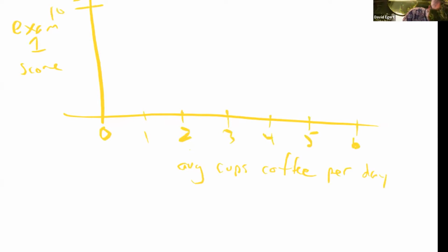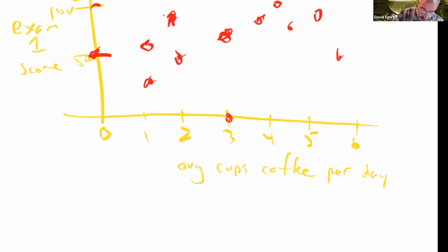I want to look and see, and so I'm just looking at my screen. There's Jean. Jean drinks about 2 cups of coffee and she got that score. And somebody else, Liz, doesn't drink any coffee at all and got that score. Or no, actually, no coffee at all would be over here. We could put all of our people on the graph. The x-axis is going to be how many average cups of coffee per day, and the y-axis is exam score. I put all of these people on my graph, and I get something like this.